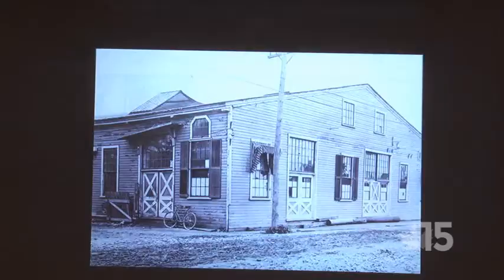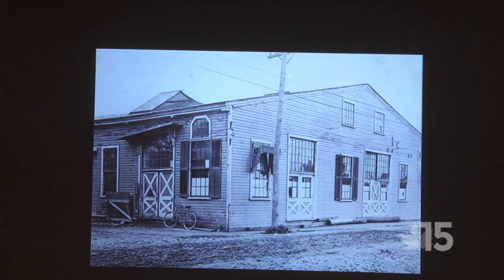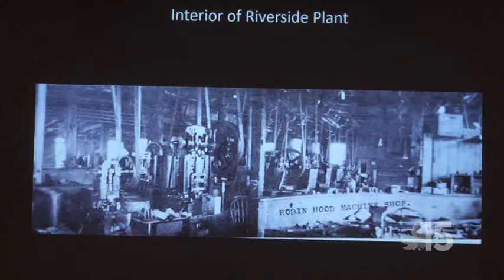This is a picture my grandfather took with his bicycle. He used to get up every morning at 5 o'clock and be at work at 6. And that's what it looks like. You can see the number of windows everywhere. You just wanted to get as much light in there as you possibly could. This is what it looks like inside.